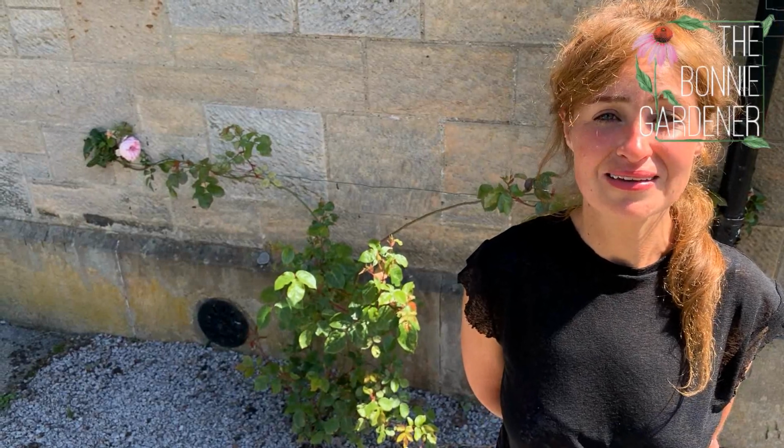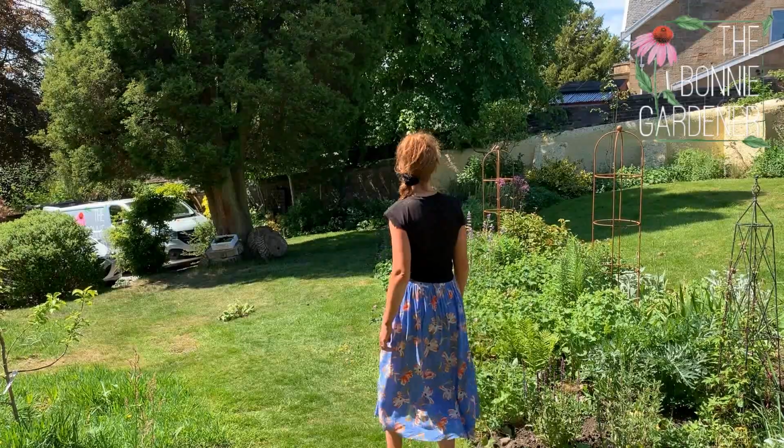We pruned this climbing rose back in April and it's put on so much growth since then. You'll see the flowers are starting to emerge along the horizontal, which is exactly where we want them to be. They smell amazing.